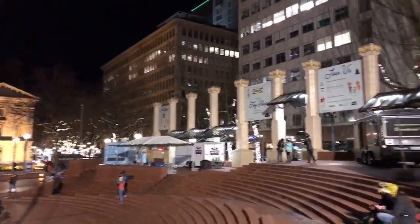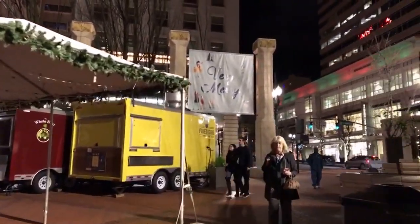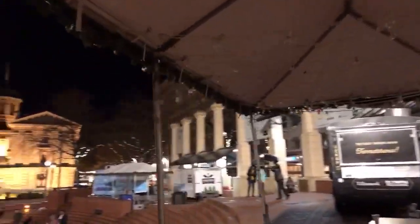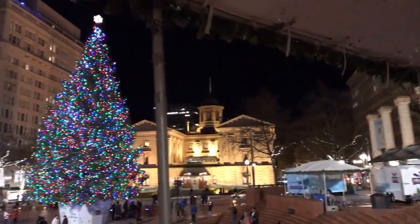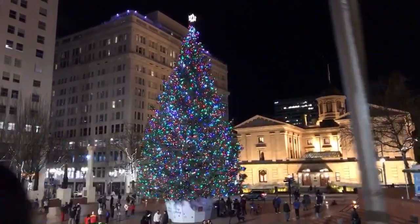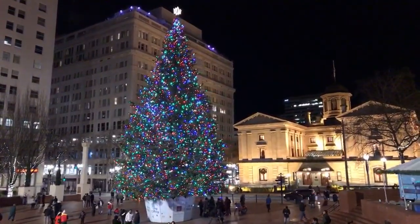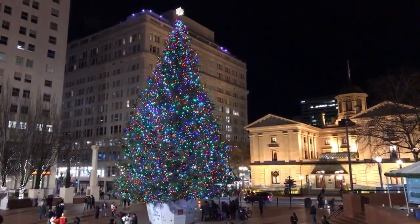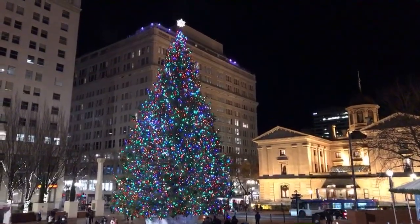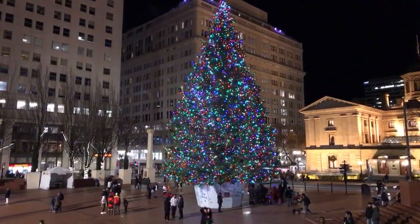And we're gonna keep walking up. Get away from the stupid music, because we all know how much YouTube loves copyright. So there's another look at the tree. And that's the Meyer and Frank building, which they have finally taken the last of the Macy's signs down. And they are refurbishing it.